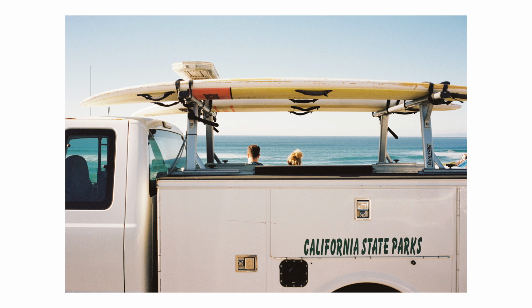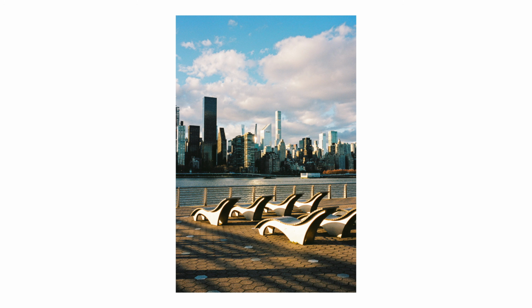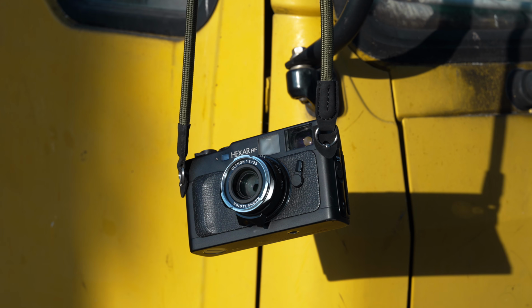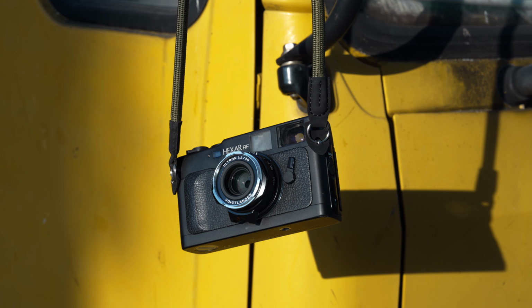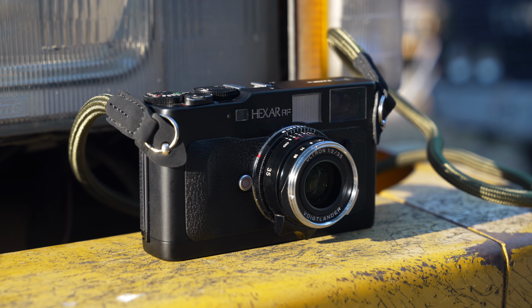And since then, I have shot a ton of film between California, Thailand, and New York City. And in this video, I want to talk about this beautiful little rangefinder, show you guys some images from those trips that I went on, and also tell you why I think this is truly the best 35mm rangefinder that was ever made.